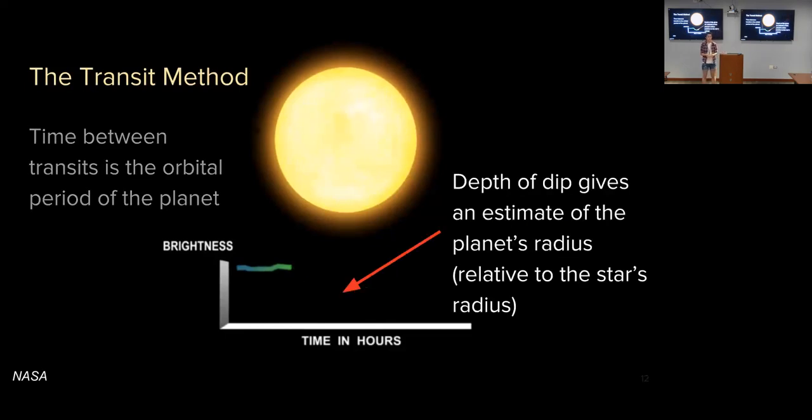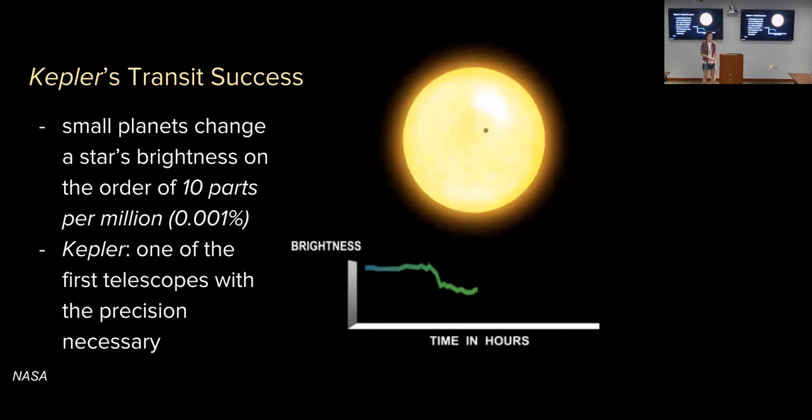And also the depth of this decrease of brightness gives you an estimate of the planet's radius relative to the star's radius. So far, the transit method is the only known method of finding exoplanets that gives an estimate of a planet's radius. But the problem with finding really small planets with the transit method is that a small planet barely changes the brightness of a star when it passes in front of it. In fact, this happens on orders of about 10 parts per million, which I'll describe in a little bit. So Kepler was really one of the very first telescopes to actually be able to find these small planets.